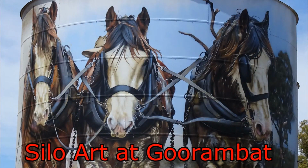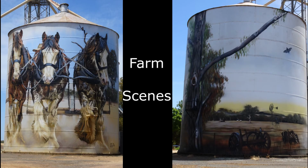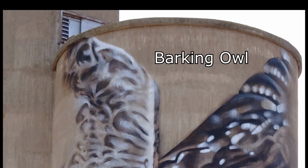It takes just over 10 minutes to drive from Vanishing to Gurumbat. With only 50 breeding pairs left in Victoria, the barking owl is listed as endangered.